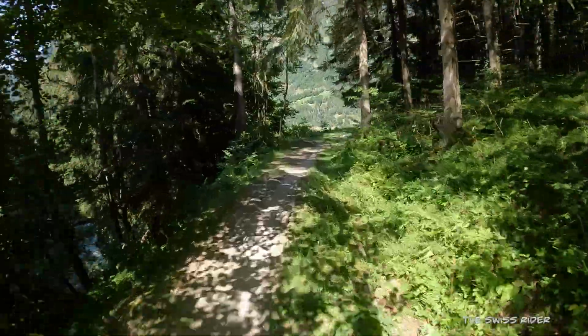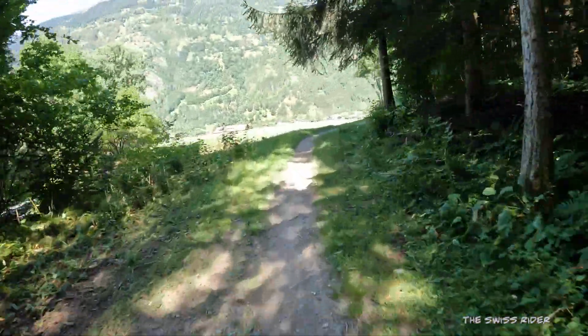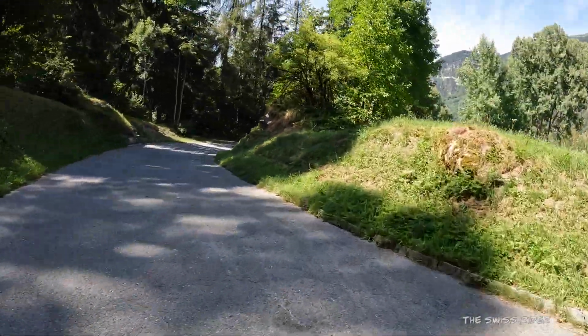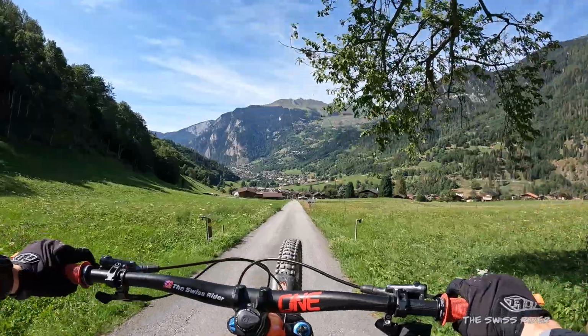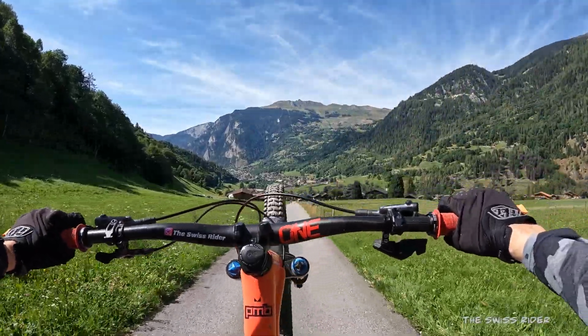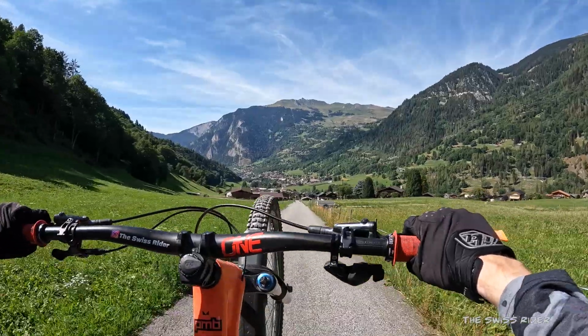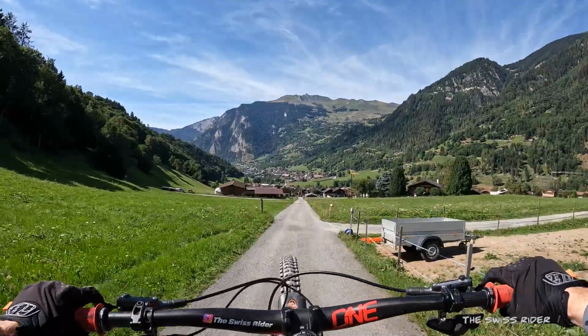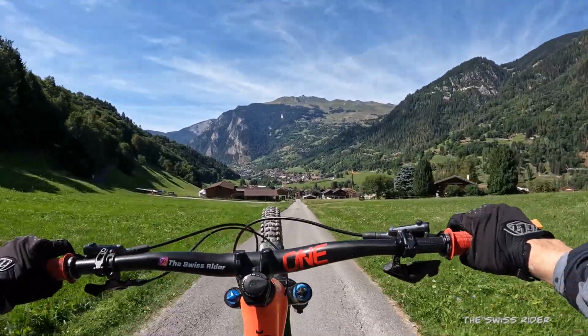Insane. And now we arrive at the finish of the trail. So here, last turn, you're on the road and now you're done. Cruising down to the shop. There's a little bit of wind. Wow, this day was so epic, guys. Hope you enjoyed.